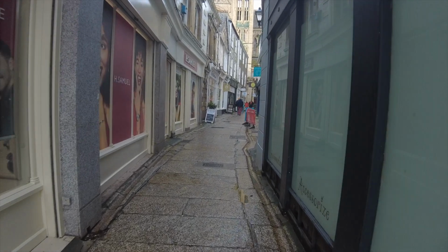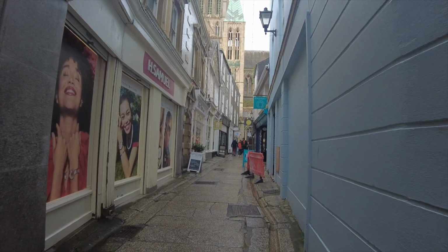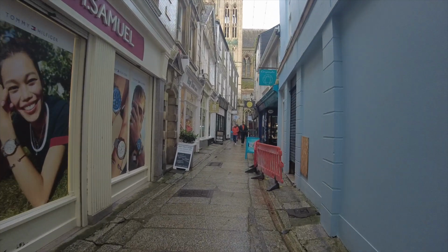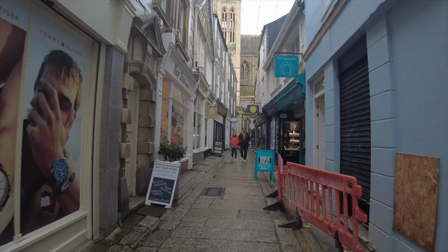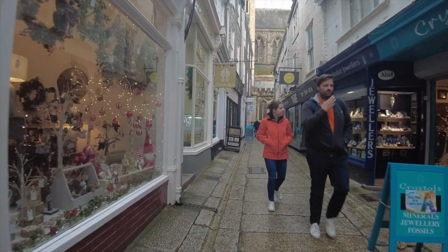So, first view of the cathedral from down in the precincts. And again, there's possibly a shot here on a day when it's not raining. And although it's not actually raining at the moment, it's getting damn close.